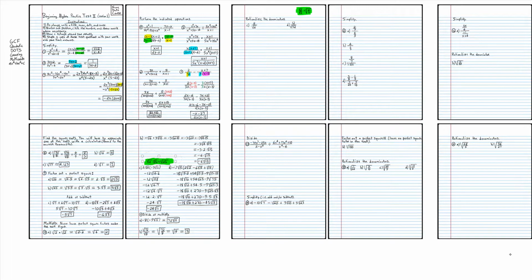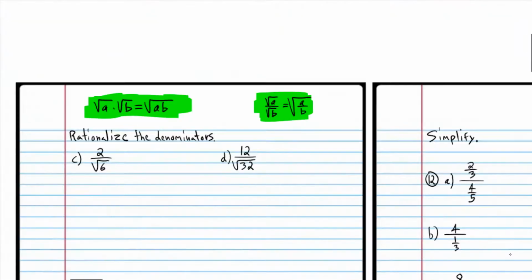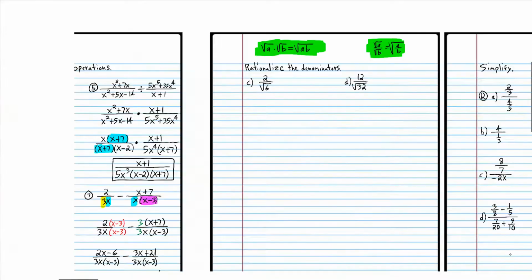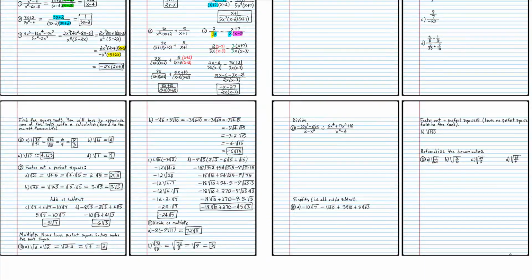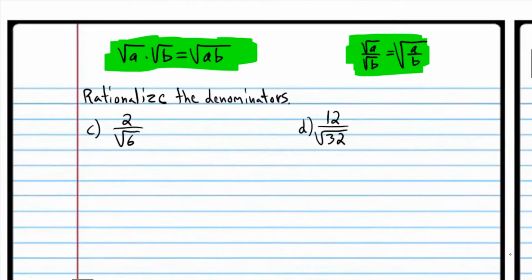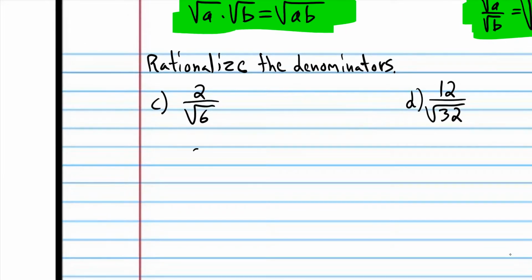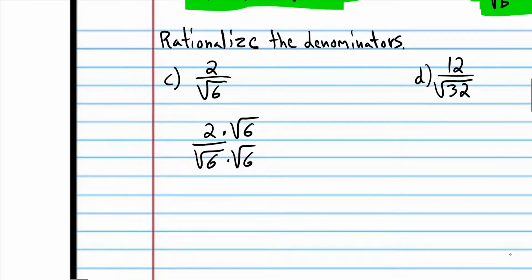Okay, so in the next problems, we're going to need both the multiplication principle and the division principle. So I'm bringing both those up there. It says here, rationalize the denominators. And we're still on number 11, I believe. Rationalize the denominators. We cannot have roots in denominators. Remember that? We're not allowed to have roots in denominators. So what I'm going to do is I'm going to rewrite this, and then I'm going to multiply both sides by a root 6, because that's the only thing that's going to get rid of that root, is multiplying it by itself.